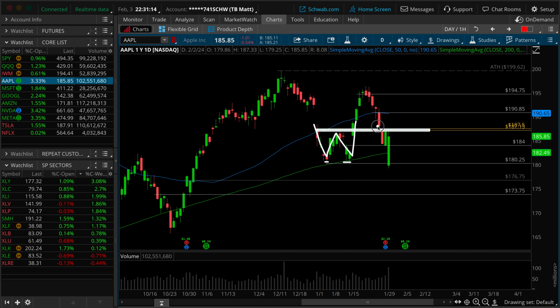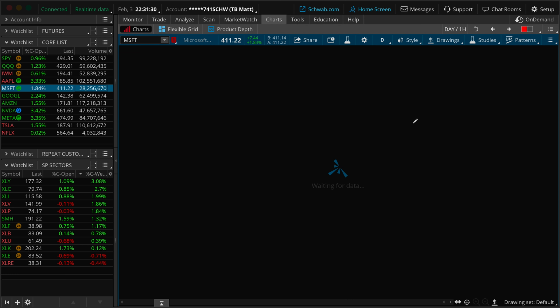There was absolutely zero attempt here to hold over it on the pullback retest, and obviously earnings were the nail in the coffin. With the equal lows, the trend is jeopardized. So at best, we start to flip back to neutral. If we get acceptance over 187.50, if there's a rejection back down underneath, sellers have the upper hand here out of Apple. Next up, let's take a look at Microsoft.